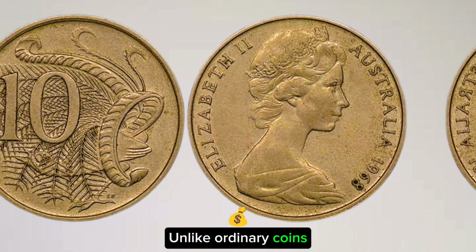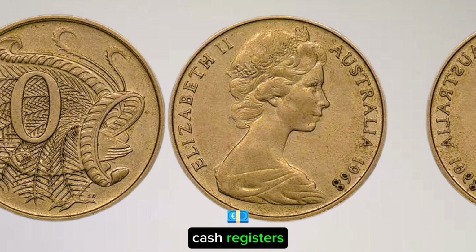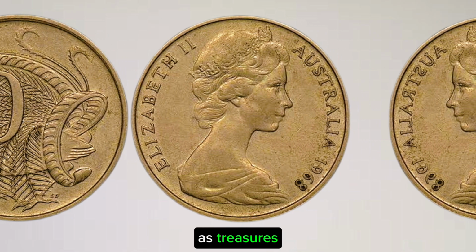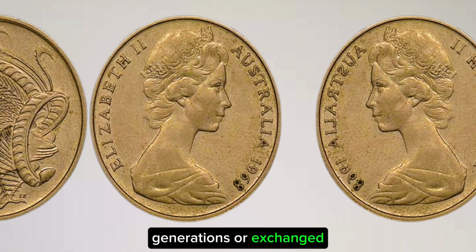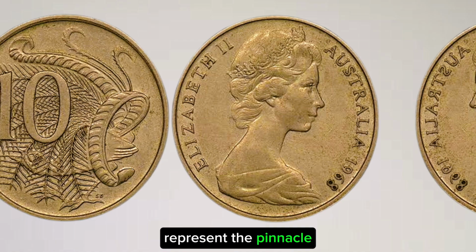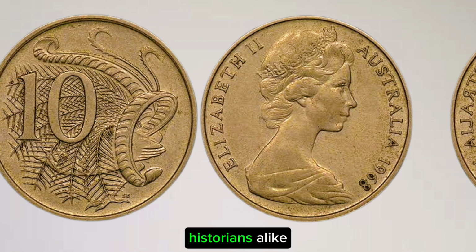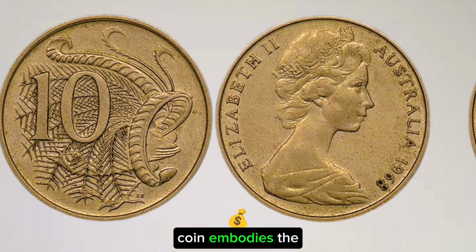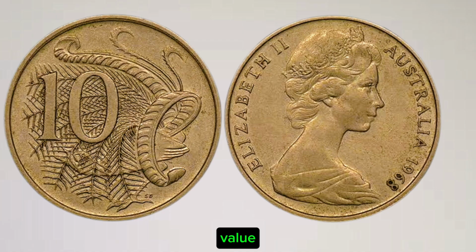Unlike ordinary coins, these rare examples never clinked in cash registers or slipped into vending machines. They were kept as treasures, passed down through generations or exchanged in private collections. Until today, they represent the pinnacle of Australian coin collecting. For investors and historians alike, the 1968 10-cent coin embodies the intersection of art, rarity, and cultural value.